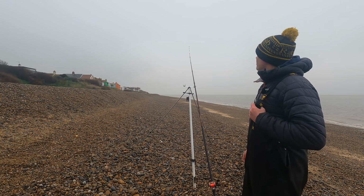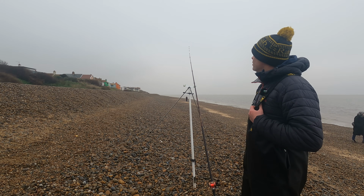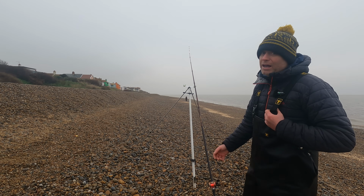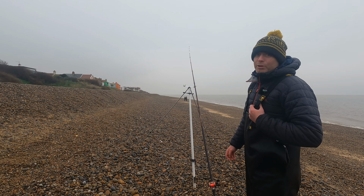So what we're going to do, we're going to fish it down to around about 2 o'clock, low tide. Probably bring it up the other side, probably an hour, see if anything comes as it starts to flood. And then we're going to call it a day.